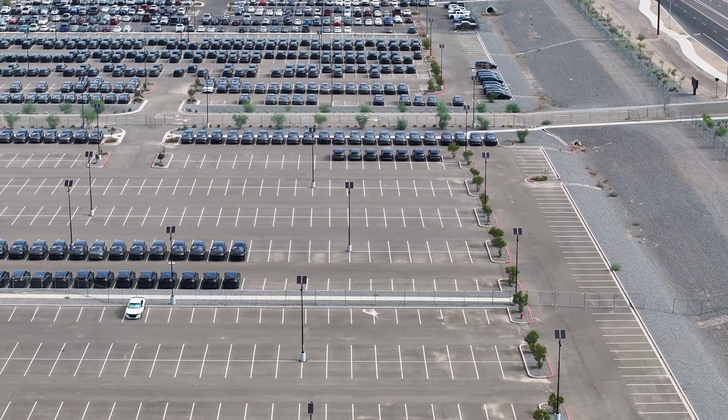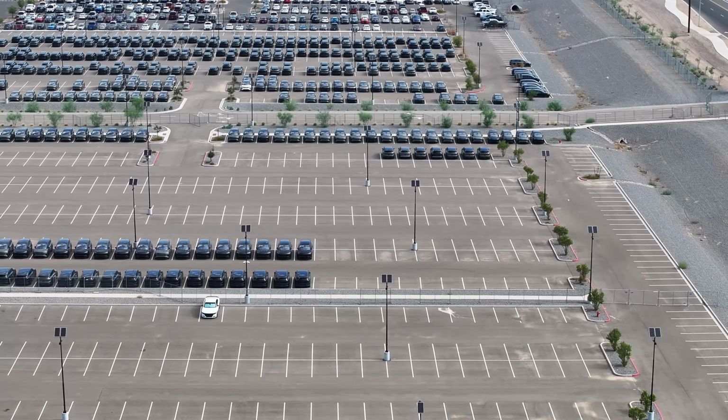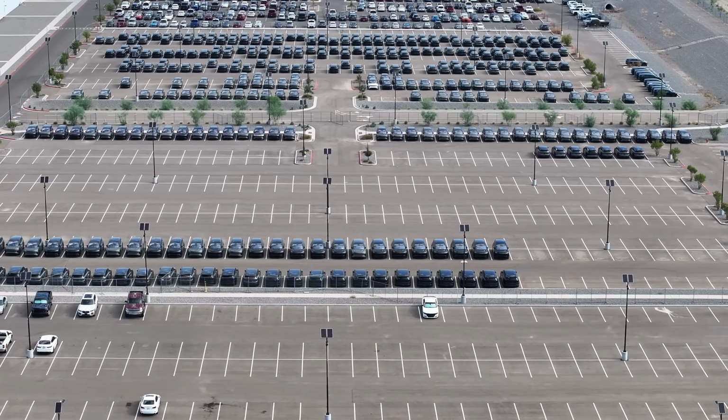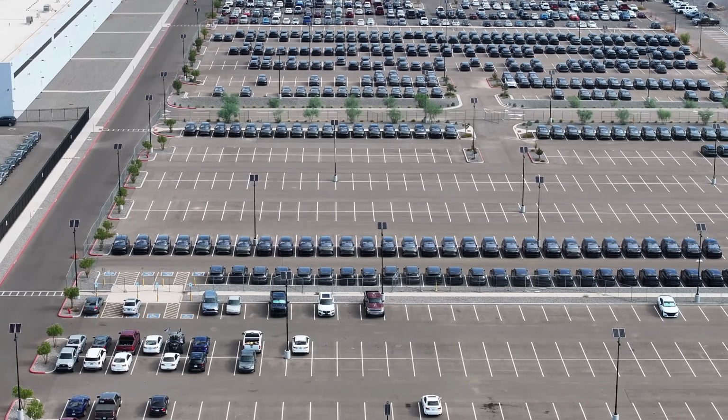And then that silver van up top was actually picking up the people to take them back to bring more Gravity out. So it's good to see a lot of activity on a Saturday. It's good to see all of these Lucid Gravity out here on the east side.